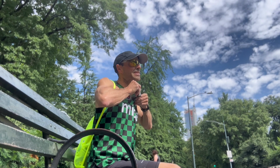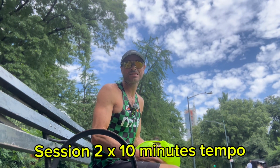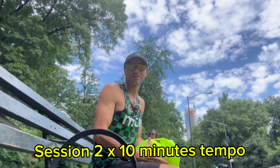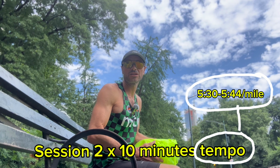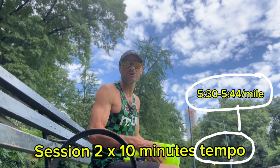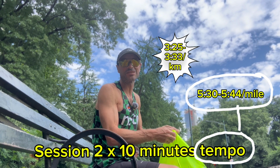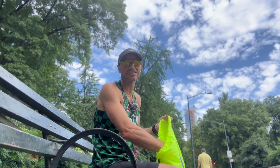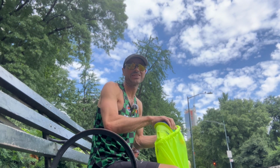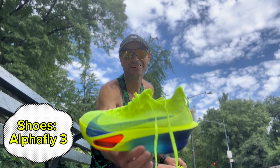So today we're in Central Park again, and I'm going to do 2 by 10 minutes tempo rather than a 20-minute tempo, just getting used to it. I'm hoping the pace is going to be about 5:30 to 5:44 a mile, and that's what that is in kilometers. But I'm quite excited by today's session because when you're in New York, you can get things that you can't ordinarily get in Calgary. I'm trying these out.